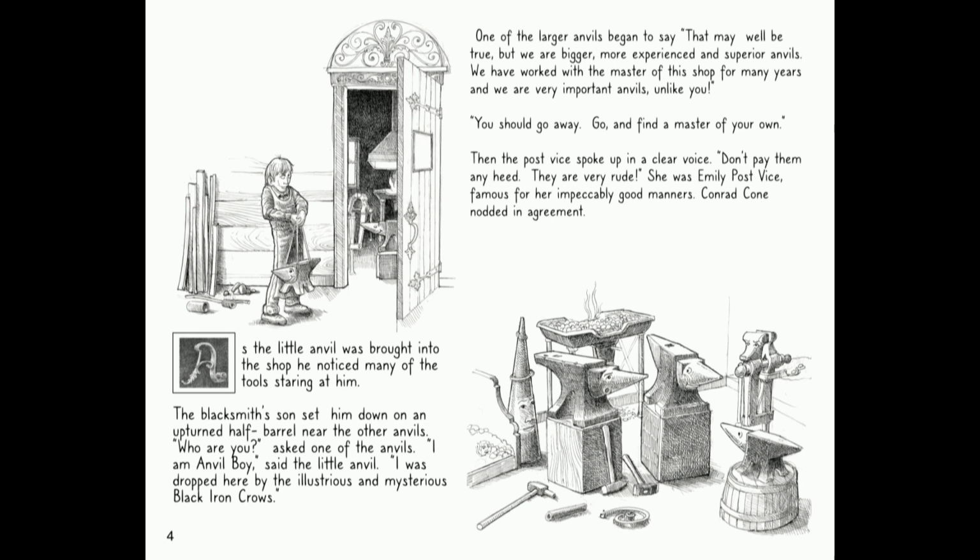As the little anvil was brought into the shop, he noticed many of the tools staring at him. The blacksmith's son set him down on an upturned half-barrel near the other anvils. "Who are you?" asked one of the anvils. "I am Anvil Boy," said the little anvil. "I was dropped here by the illustrious and mysterious black iron crows."